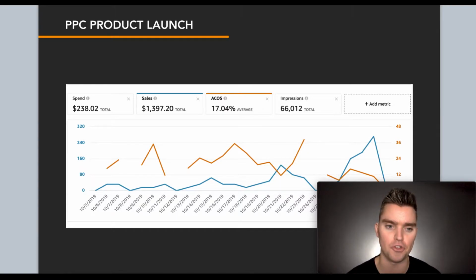So far, I've spent $238 on advertising, Amazon PPC advertising specifically, which has generated $1,397 in sales with an ACoS of right around 17%, okay? What's really incredible about this is that for the majority of the time I've been running these ads, neither product has had any reviews, literally zero reviews. One product now has two reviews, the other product now has five reviews. So still, both products have less than 10 reviews.